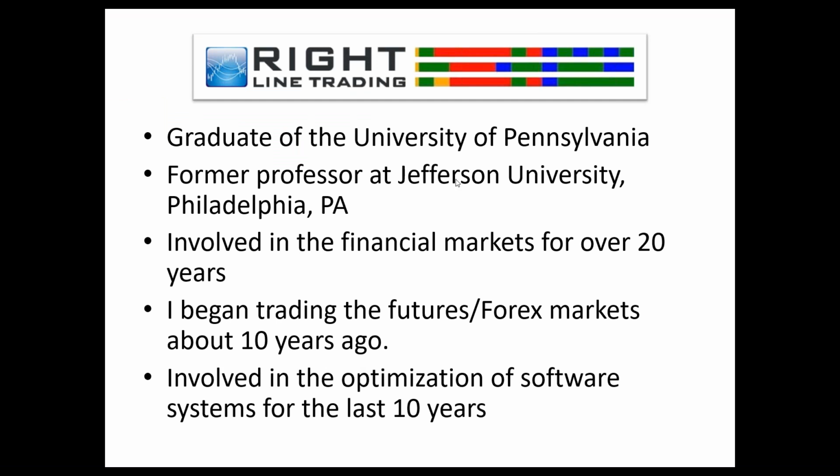Let me go up to the top here. Okay, I'm a graduate of the University of Pennsylvania. I'm a former professor at Jefferson. I've published about 15 peer-reviewed articles, and if you put Sachs MK into Google, with parentheses around them, they'll come up better. Most of them are still on the second or third page of Google, even though I published them quite a number of years ago. And I've been involved in the financial markets for over 20 years. I began trading futures and Forex a long time ago, and stocks 25 years ago.